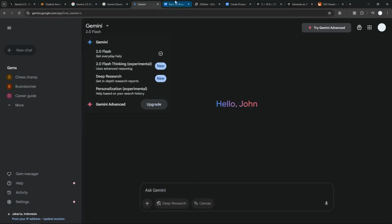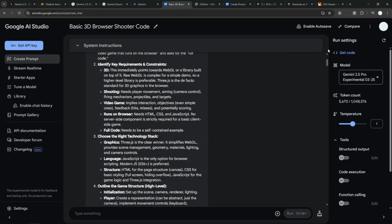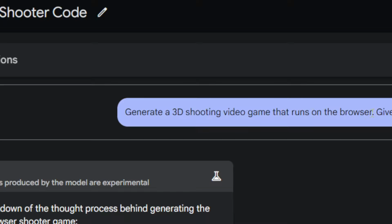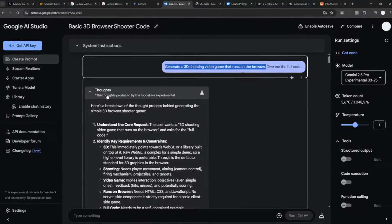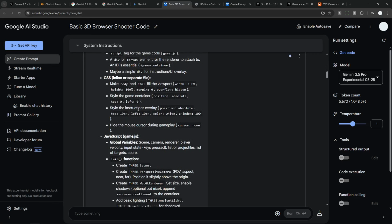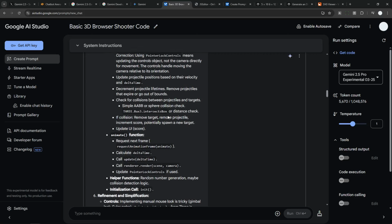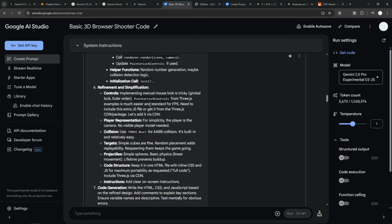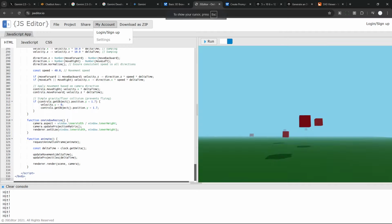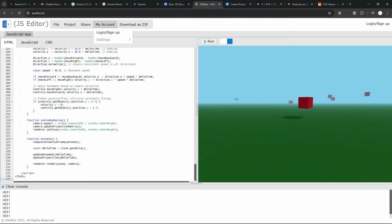But basically, I was able to create a 3D video game using this simple prompt. It says generate a 3D shooting video game that runs on the browser, and that's basically it. And then it is doing the thinking. It tried to break down my query into several instructions, and this is the benefit of using a reasoning or thinking model. It's going to give you a lot more detail for a simple prompt, and this is the result. It's definitely a 3D shooting video game, although it's quite simple.